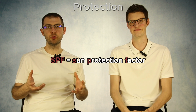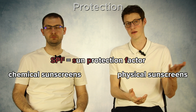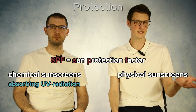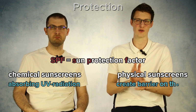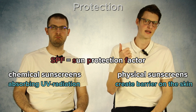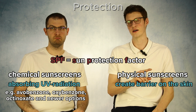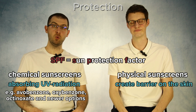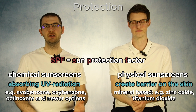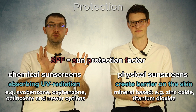Generally speaking, there are 2 main categories: chemical sunscreens and physical ones. Chemical sunscreens work by absorbing UV rays and converting them into heat, while physical sunscreens create a barrier on the skin that reflects and scatters UV rays away from the body. Look for ingredients like avobenzone, oxybenzone, and octinoxate in chemical sunscreens as they absorb UV radiation. Meanwhile, physical sunscreens contain mineral ingredients like zinc oxide and titanium dioxide, which sit on the skin surface and reflect the UV rays.